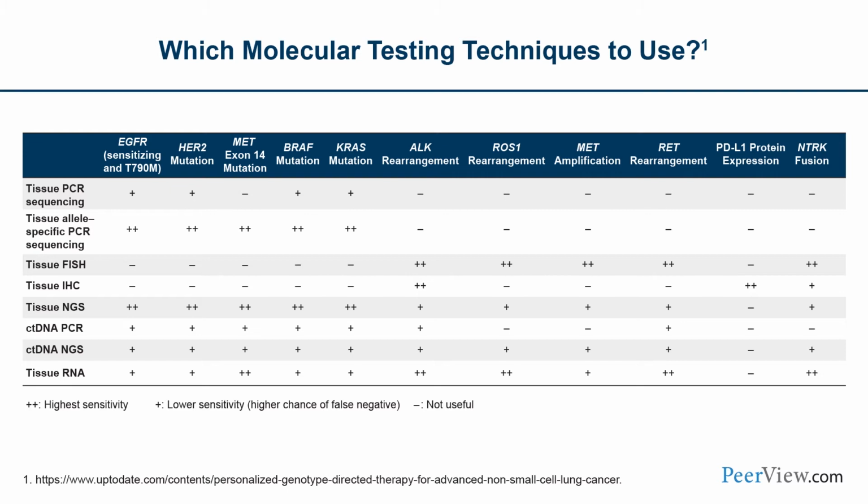I would say amplification is one area where tissue NGS, or NGS in general, may not be quite as robust as in some of the other areas at the current state, but I think that will probably change in the future. And tissue-based RNA actually adds to what the DNA can find. We do think that looking at the RNA can give us a deeper look at some of these alterations. And then, of course, the liquid, both the PCR and the NGS on the liquid samples, can give us this information in a complementary way as well.